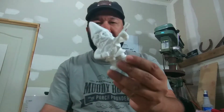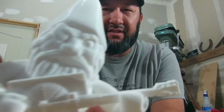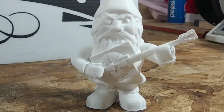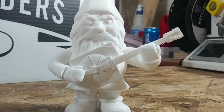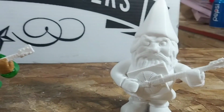Right there. So, we've been working on the gnomes. Check that out. This is all printed up and done. He looks pretty cool. You can check out his mean face, right? So we 3D printed that from that file we got from Fiverr. And then I had my daughter paint it. And check that out. Doesn't he look menacing? So that's our character we built.